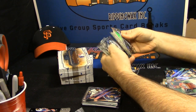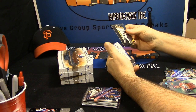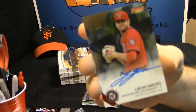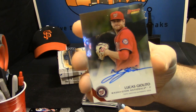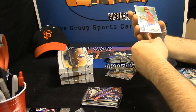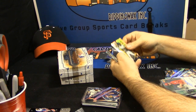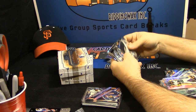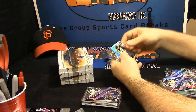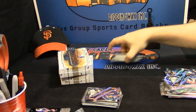This is a stack that I've been going through. Yes. Congratulations for the Washington Nationals, Lucas Giolito. Well, if they practice with it, they should play with it. McCutchen refractor. Mirror image, Felix Hernandez, Dylan Tate, Marte, and Arrieta. Nice two boxes.